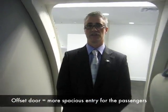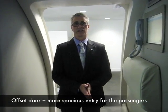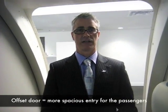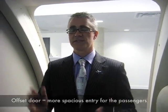Sam, come on in. Okay, Shashank, one of the first features of our aircraft is the fact that we have offset the doors, the passenger door coming into the aircraft and the service door, which will be used to load the supplies into the galley area. So how does that help? That helps in that immediately the passenger comes into the aircraft, he's not faced with a huge open door with all sorts of activity going on in the background.